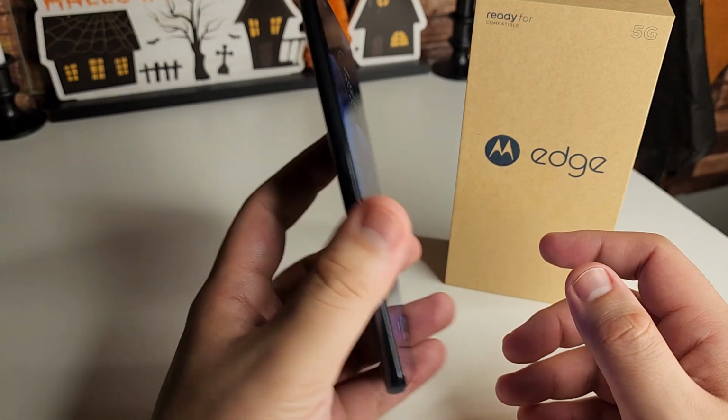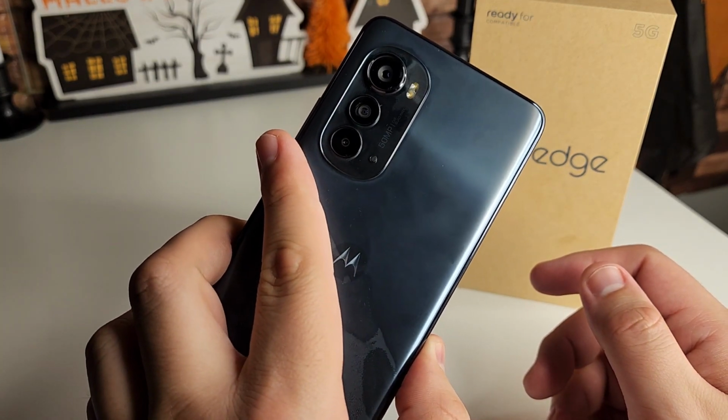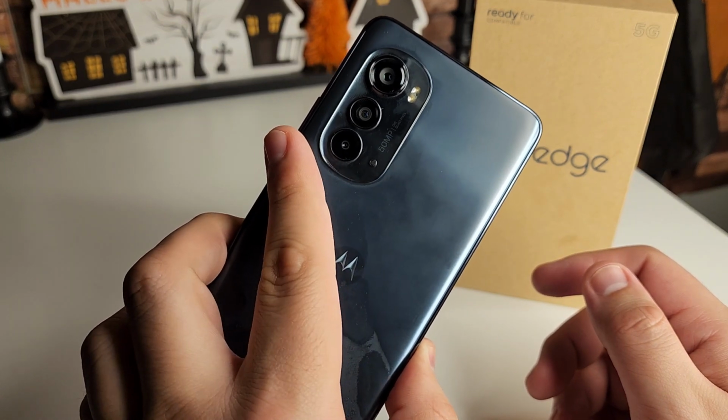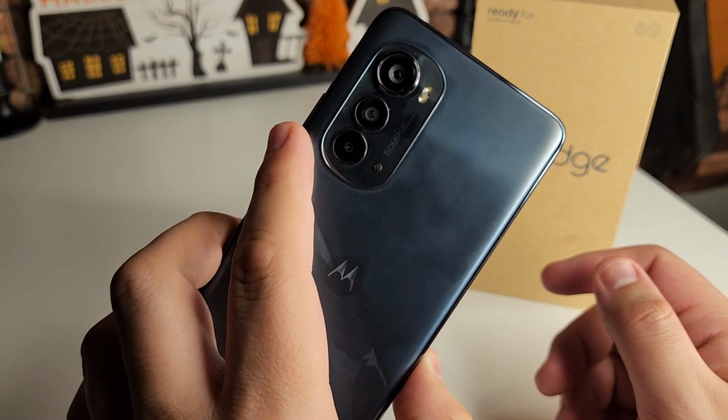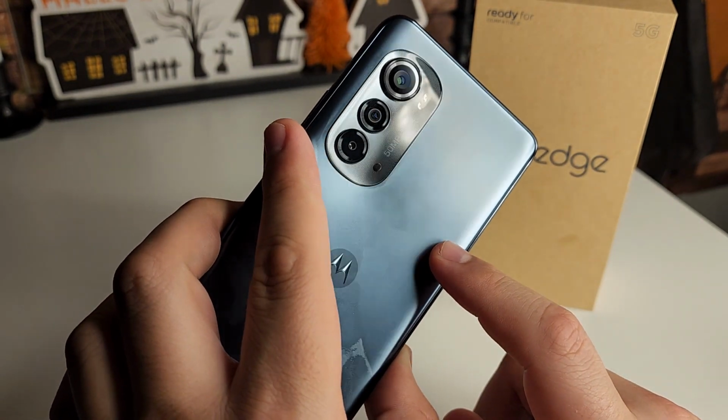Next pro we're going to be talking about has to be the design of this device. I actually really do like the color on this device. This is sort of like a gray color. I'm not sure if it comes in any other colors. If you guys know of any other colors, let me know in the comment section down below, but I do love this color on here.